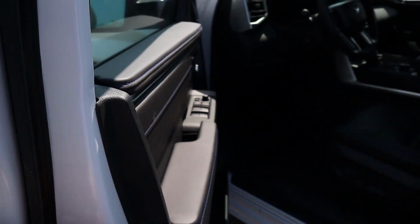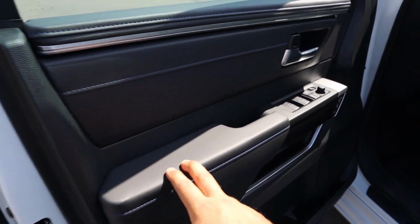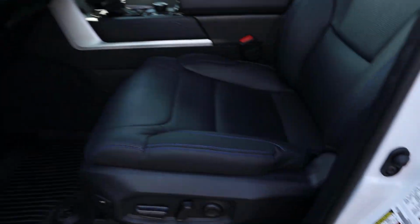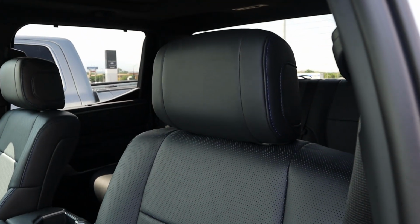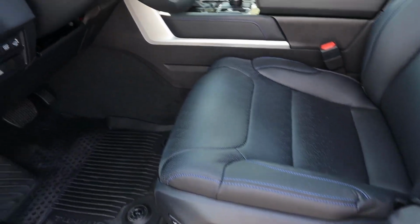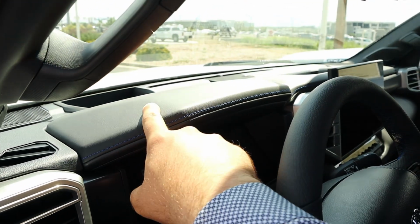And this leads us to the Tundra. You can see soft touch here down below. Window controls, mirror adjustments, mirrors power fold in, memory seats, blind spot monitoring with the mirrors, and then 1,290 with the payload. Here are the seats, perforated all down the center. Have your adjustments on the side, power adjustment with the steering wheel, heated steering wheel too. And this is what I'm talking about, the trim on the dash is nice with the Tundra, it just doesn't look as stylized as the Ram, I guess.